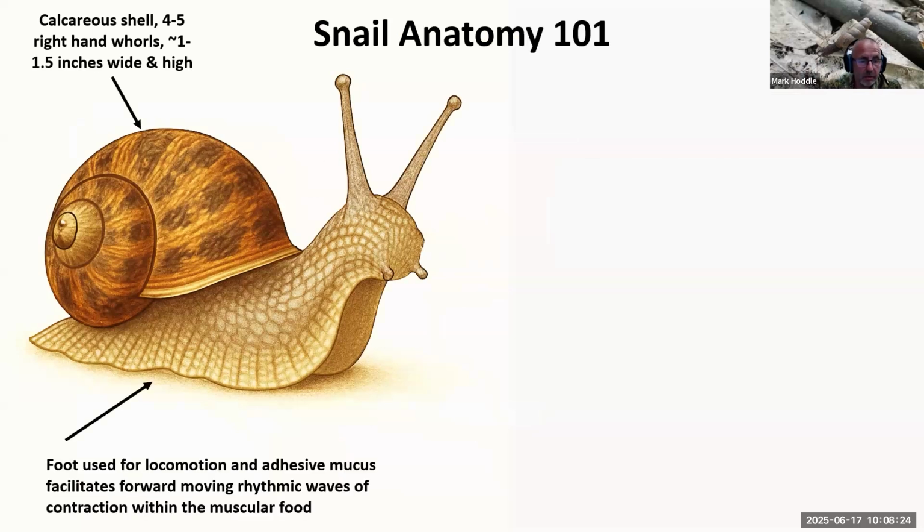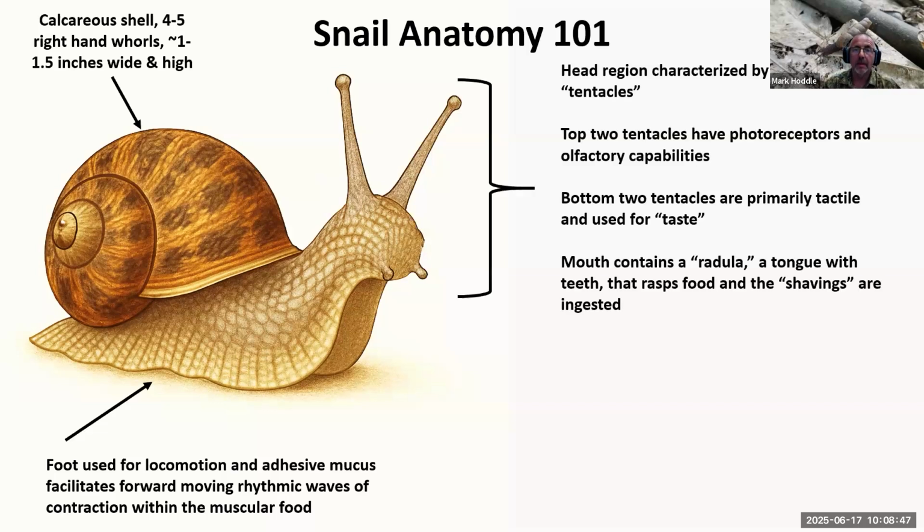They have a large muscular foot, and from this foot is released mucus. This mucus is kind of sticky, and it helps to stick the foot to the substrate along which the snail is moving, and this provides the resistance to propel the snail forward. So as those muscles contract and you get those peristaltic waves moving through the foot of the snail, that sticky mucus helps move it forward rather than it sliding backwards.